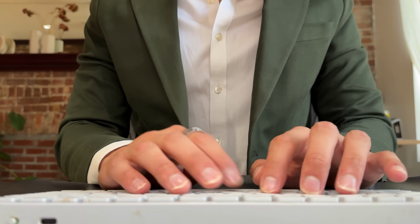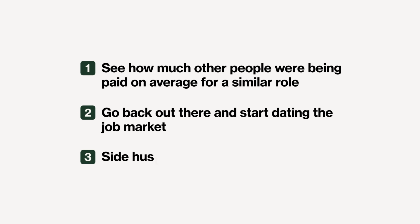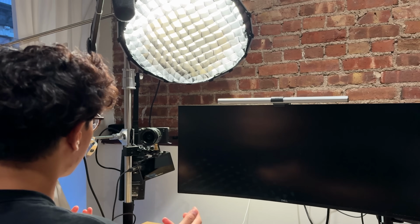And pro tip, if you really love your current job and you want to stay, you can always just use this other salary offer as leverage and ask your boss to match the increase so that you are incentivized to stay. Which brings me to the third thing, and this was the largest income increase I've ever experienced. And this is a side hustle. I've been doing YouTube as a hobby since I was 13 years old, and I never made any money on it until 2020, so 5 years ago. And that's when I really took it seriously.